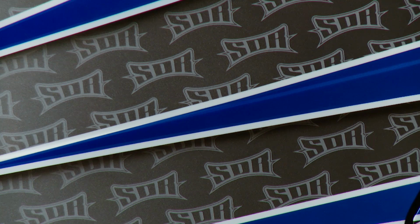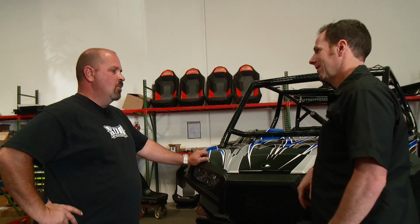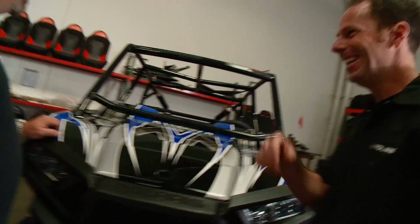What do you think of the paint job? You know what I see? What do you see, Jared? Scratch. No, no scratches here. No, don't start that.